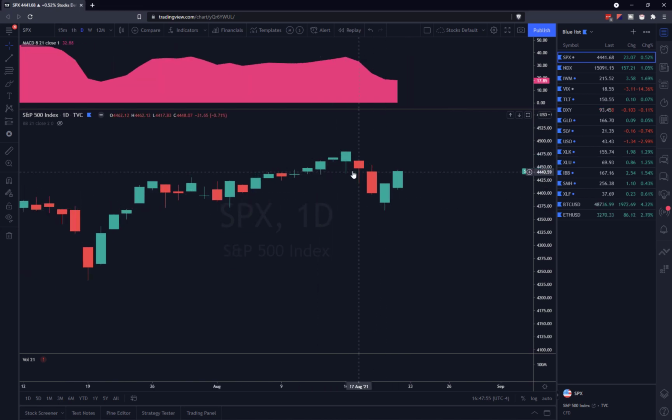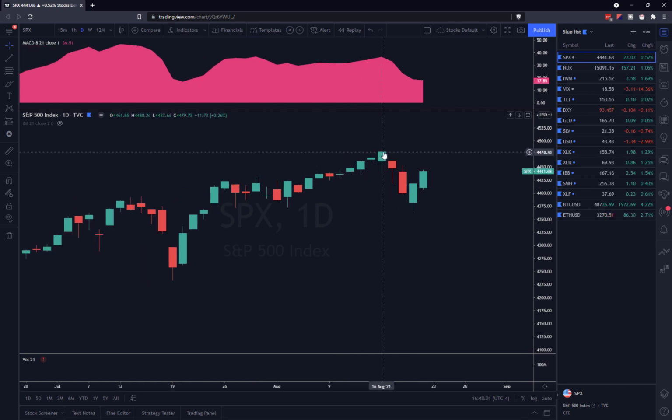Even on Monday, we traded down to about 44.39 here in the S&P index, and we closed back up at highs. But notice that's what started this pullback of about 2.5%. Now, it's kind of laughable to even address a 2.5% move as a pullback, but in 2021, that is a meaningful pullback. That is a meaningful amount for the S&P 500.